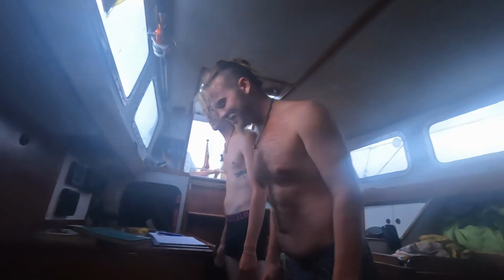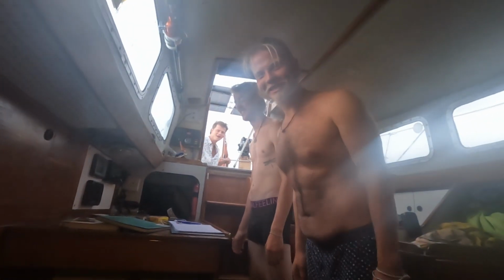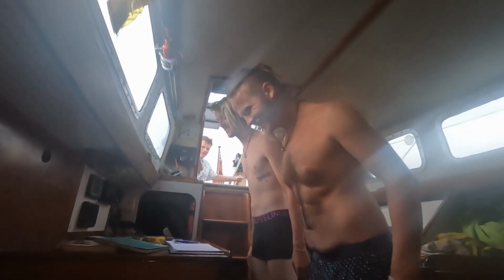The boys are now having a standing up competition. You can stand up the longest. Highbrow entertainment. We were trying to sleep. We can't sleep, so we're standing up. Whoa! That was a close one.